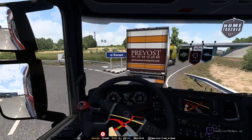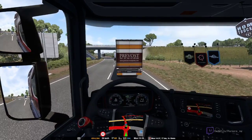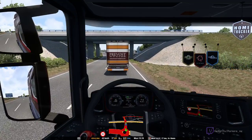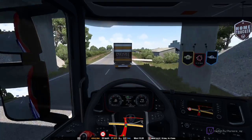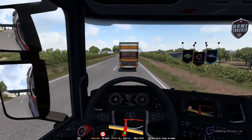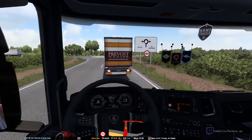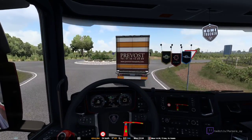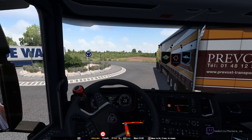Exit now. At the roundabout, take the first exit. Exit now. I hate how the AI does that. I really do.